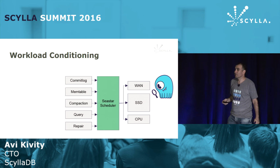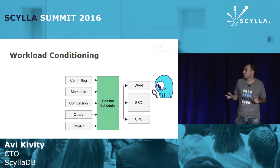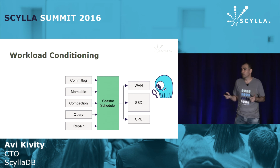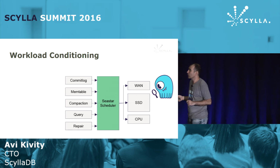And in the middle, we have the C-star scheduler. Now, why do we need a scheduler between them? If you look at a regular database implementation, a common open source database implementation, when it needs to do a write, it just issues a write command and waits for that to return. The problem is that it only works if you're severely underutilizing your hardware. And at ScyllaDB, we want to maximize utilization of the hardware.